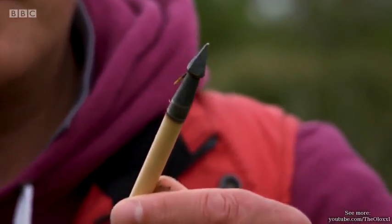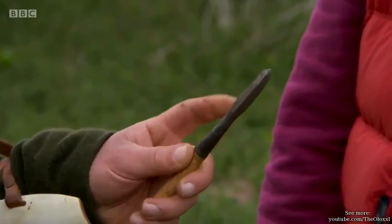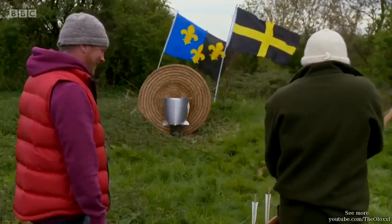Bodkin points are military arrowheads designed to penetrate armour. In the hands of a professional longbowman, one of these can travel at around 120 miles an hour, with up to 12 arrows shot a minute. Right, let's give it a go.